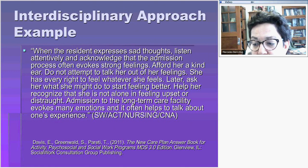On my slide before I turn it to Deb in the next moment, I want to give you an example of an approach that might be a little bit different than what you might be used to seeing in your own care plans. I'm going to go ahead and read this to you because I think it's so yummy. I just love that word, and I'm thinking about how the social workers can really impact and make a difference with residents.